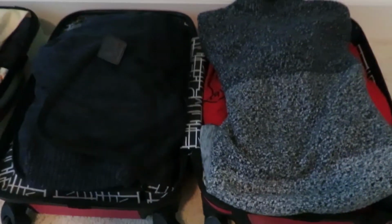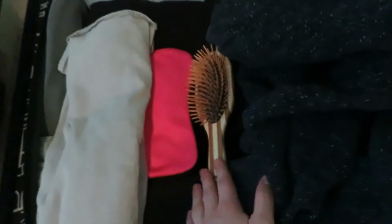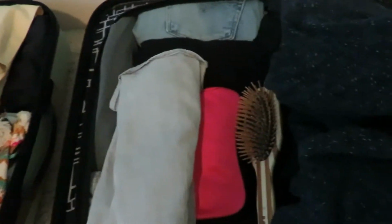And by the way, I have closed all of these items, the suitcases and the bag, so it does definitely fit, even though it's a really tight squeeze, but whatever. Again, on this side, big sweater on top. And then underneath, I have a hairbrush, a toiletry case with toiletries, another shoe here, and then some jeans and tops. Oh, jeans again. Let me zoom out, actually, it's too close. And there's another big shoe here. This is what it looks like.